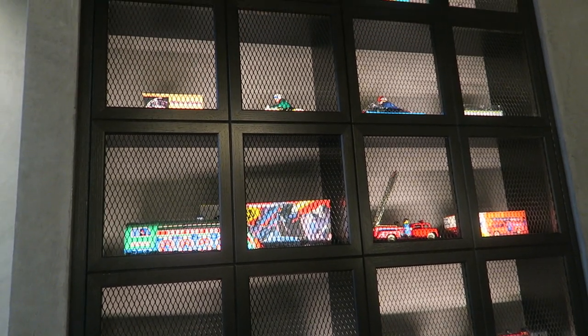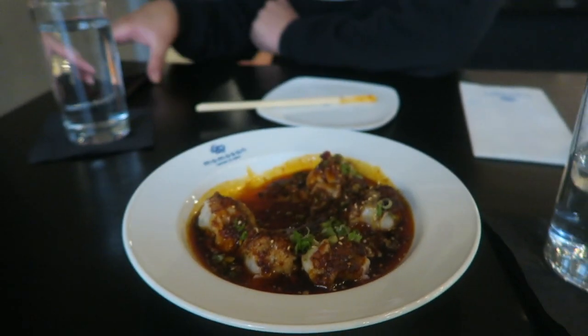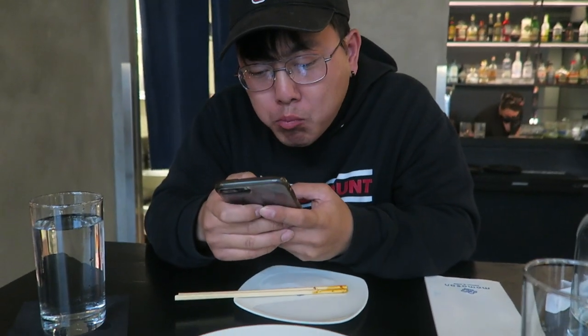Here are the spicy wontons. It just arrived. Lots of chili and garlic oil. Ooh, I can smell it.